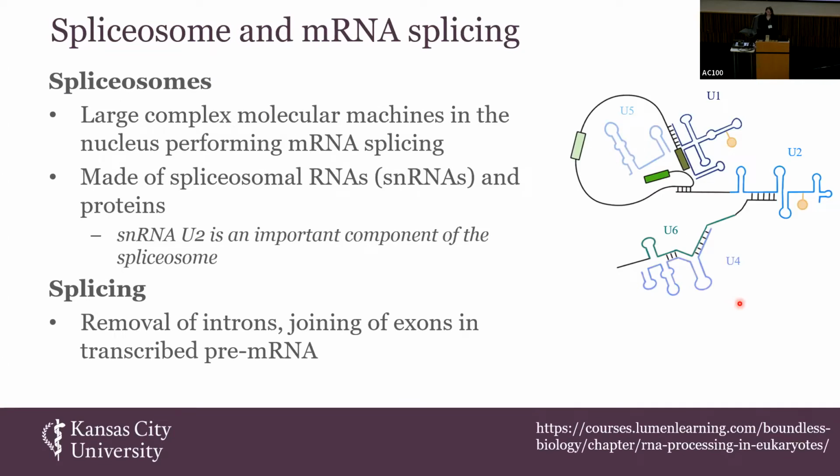So I wanted to talk about the spliceosome and what exactly it does. This is a large, complex molecular machine. It's located in the nucleus, and its job is to perform mRNA splicing. It's made up of subunits called spliceosomal RNAs, or snRNAs, as well as some proteins. And I'm interested specifically in snRNA-U2, which is over here. This is an important component of the spliceosome, and it's where my scaRNA2 is focused.